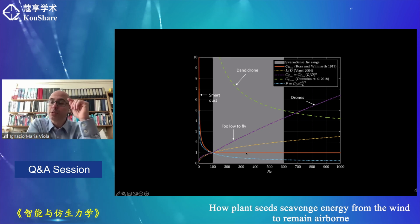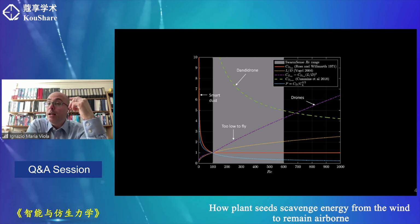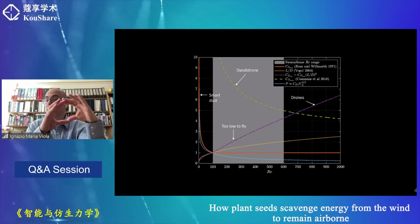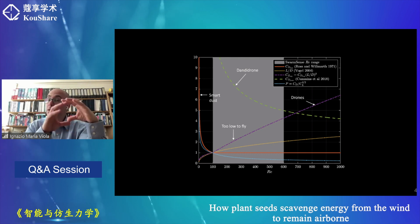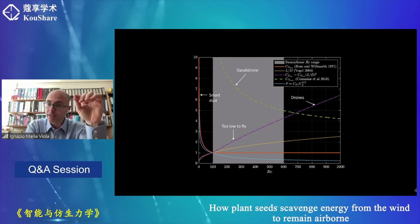Now, what is important to observe here is that this drag coefficient is based on the projected area. So the dandelion we saw, we can model it as a disk. But in the drag coefficient, you divide the force by the area. Now this one is not the area of the disk. This one is the area of the filaments of the dandelion.